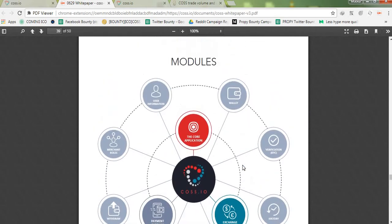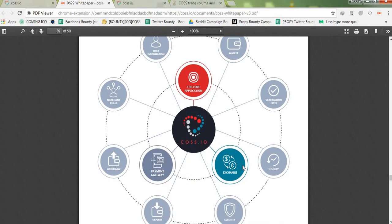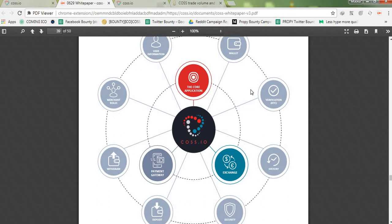Okay, this module shows everything that's encompassed in this. So we have the COSS platform, we have the core application, the payment gateway, and the exchange. Then on the outer level, we have the history, security, deposits, withdrawal, merchant roles, user information, and wallets.